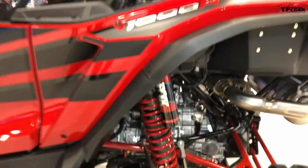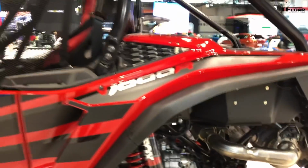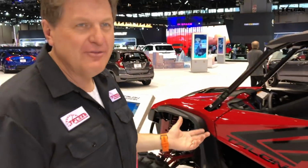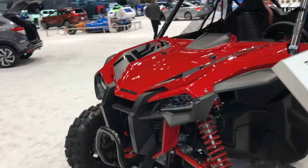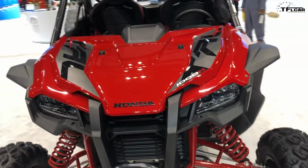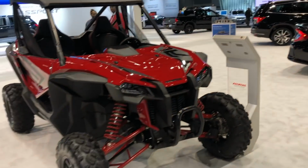Poor Steven. But look, Fox shocks, guys. That's also the trend, right? Fox shocks are in everything now, from side-by-sides to Tacomas to Ford Raptors. The crossovers are starting to get them. Even the Sequoia got Fox shocks. Pretty soon my mountain bike will have... Oh, never mind. It already has Fox shocks. Shall we move on? Yeah, let's move on, Andre.